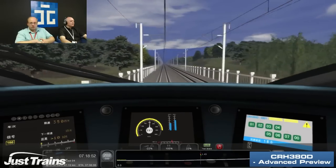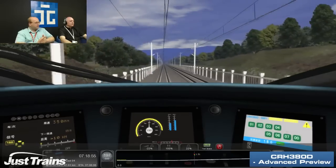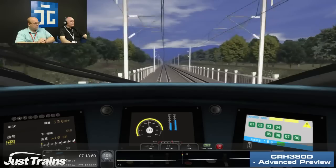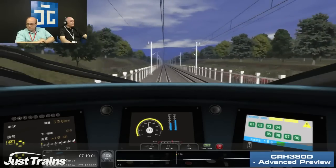Now, of course, with quick drive, you could set yourself up a scenario with nothing in front of you, and then you could throttle up to the maximum and have a great time.